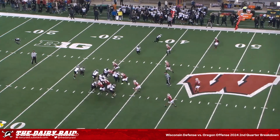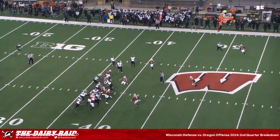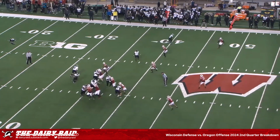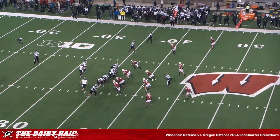So Allegro has got to fit based off of what is left over. We've got an extra hat on the front side, so it's going to be his responsibility to come back, which he does, and sticks it right there. It's a pretty good job. D-line needs to do a better job holding their ground. Like, we're getting washed out.